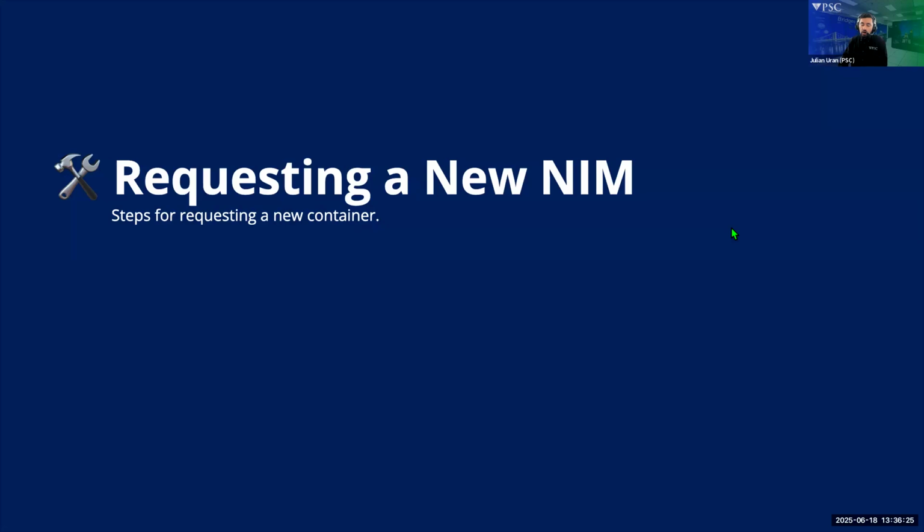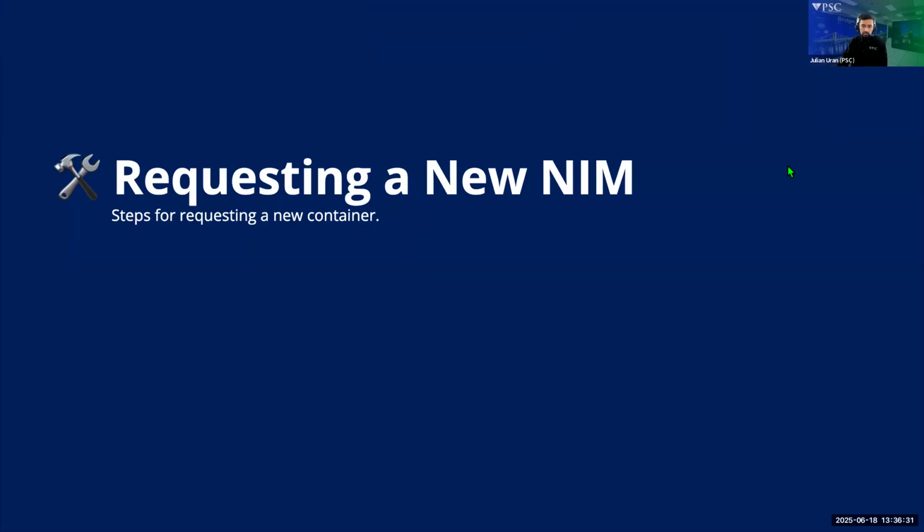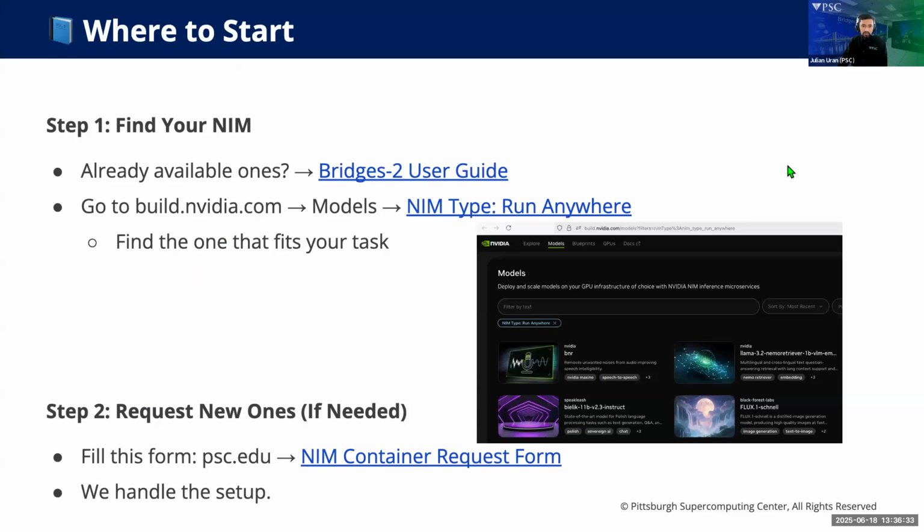So for the NIMs that are not there in the server, that are not configured and working already, how to request new NIMs? The idea with this one is that we have right now a subset of just 4 NIMs working. Those will be AlphaFold 2, AlphaFold Multimer that accepts multiple sequences, OpenFold 2, and then MSA search. You can see the list on the Bridges-2 user guide as of right now. In the navigation section, there are the NIM containers there, and you can see the up-to-date list.